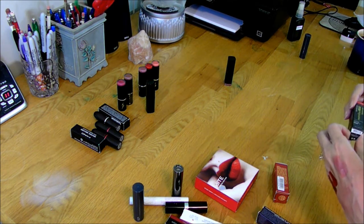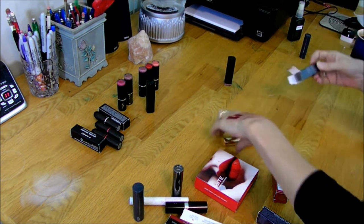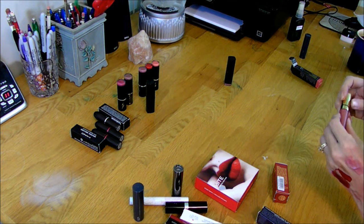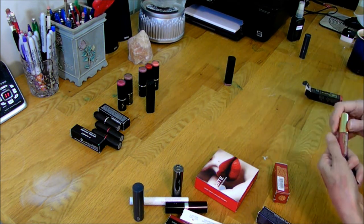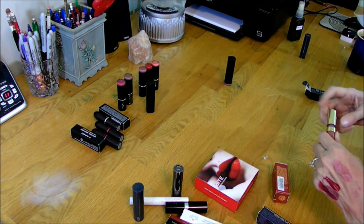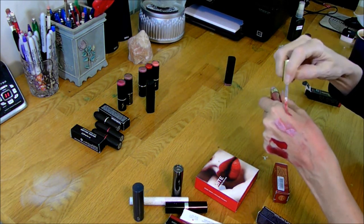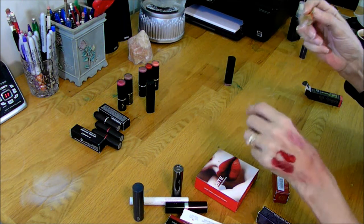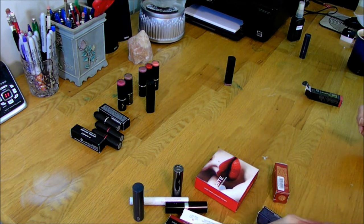This is Bare Minerals Marvelous Moxie Buttercream. I guess, what is the date on this? This is Must Have Pink is the color. It's Marvelous Moxie Buttercream by Bare Minerals. And it's a gloss, which I obviously haven't tried. Oh, that's pretty. That's really pretty, isn't it? Okay. So I'm going to keep that too. And I'll put it with my glosses.